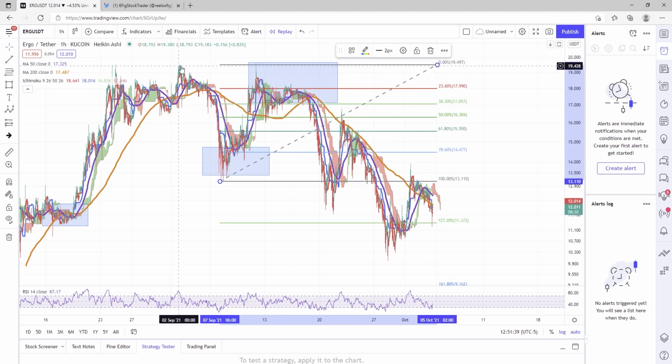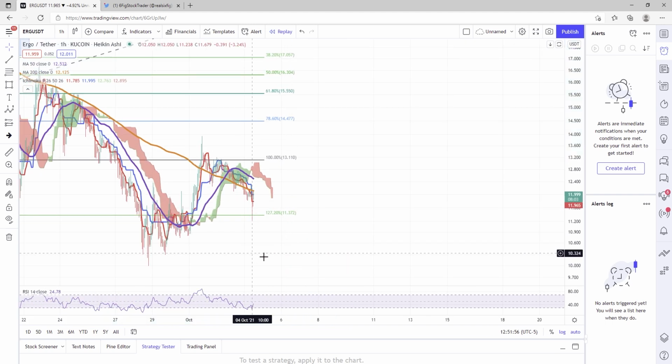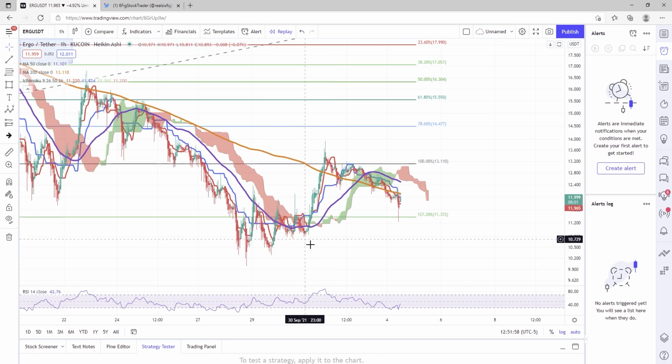And so we're measuring off this part here. And we can see how price action did come all the way down to the 127 retracement level. And this is a very popular level for price action to get hung up and possibly turn around. What did we get? We got a symmetrical triangle off a nasty bear leg, which led to a nice pop in the price.